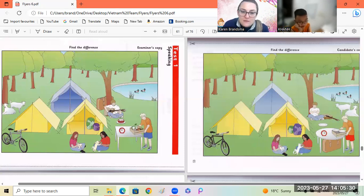In the first picture, there are two ducks. Three ducks. Ducks. In the first picture, the goat is next to the river. But in the second picture, in the first picture, the goats are under the trees. But in the second picture, the goats are next to the river. Good. To the river.